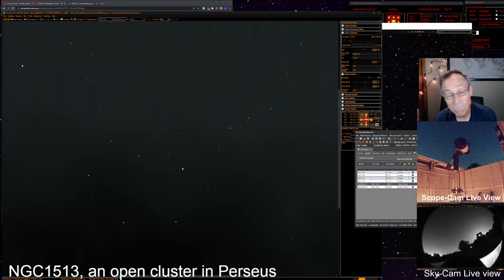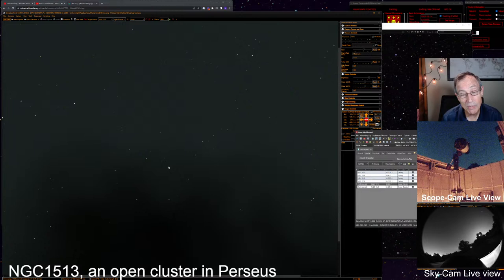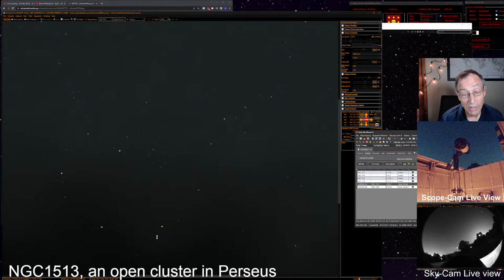So you can see which way the scope, yeah, we're in the east, so it is rising, but boy, it's just ugly through those trees, isn't it? You can also make it out, can't you? How interesting. So let's take a look at this in our chart. NGC 1513. Let's go to our planetarium software, show chart.